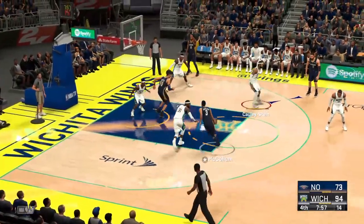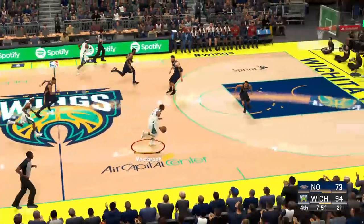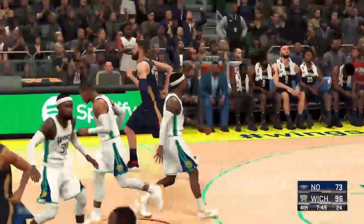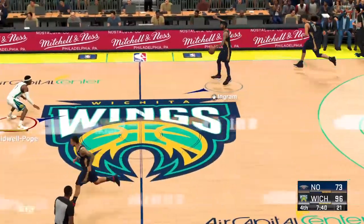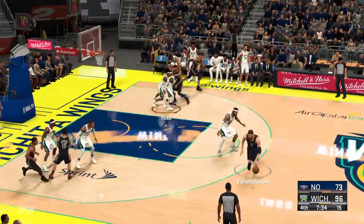McCollum on the wing, guarded by Ross. McCollum's shot is off. And their physical dominance has been on display. A 10-rebound advantage is a good indicator of how this game has gone. This run has been fueled by their matador defense. And it's the Pelicans with the ball. Ingram, the pass to Valanciunas.